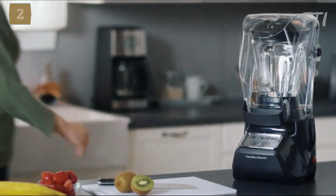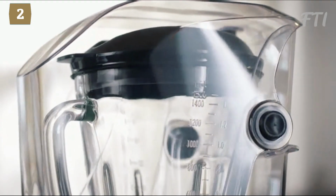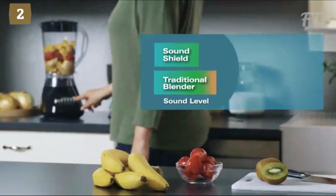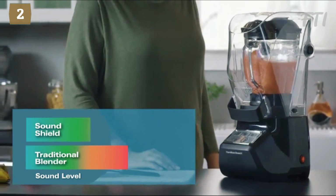The new Hamilton Beach SoundShield 950 blender with quiet blend technology is 55% quieter than a traditional blender. Here's a traditional blender. And here's the SoundShield 950 in action.